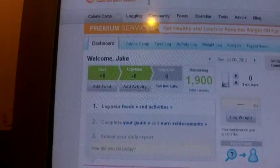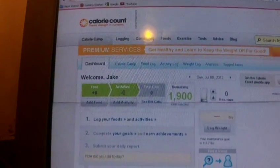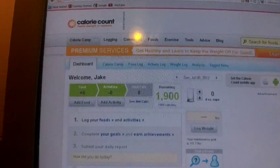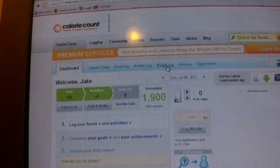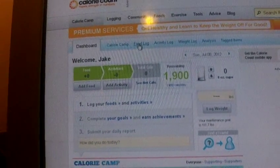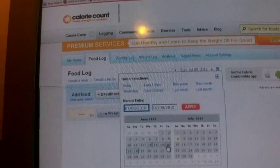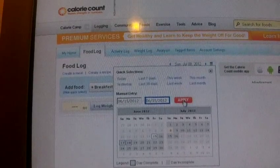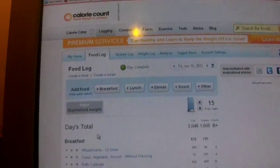So here's what's called the dashboard, and what it does is it'll show you the amount of calories, the food you eat, the activities you did, and the total calories for how many you have in a day. So the most important ones here are what's called the food log, the activity log, and the weight log, and we're just going to go real quickly through them, how it works. So basically, for a food log, what I'm going to do is I'm going to show you a day here that I did it. Now, I basically know what I'm doing, so I basically don't need to do this. But when I first started, for quite a long time, I was doing this very religiously, very frequently, so that I could figure out what it is.